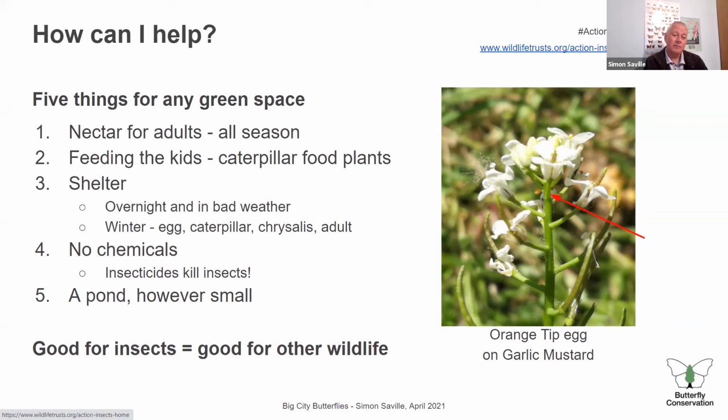Then I say if you want to feed the adults, you need to feed the kids as well. So caterpillar food plants, and this is what is often most missing. It's what you need to do most if you want to encourage butterflies into new species. It's the food plants that they need for the caterpillars. If they haven't got that, they won't have the adult butterfly. But I'll show that simple on the next slide.